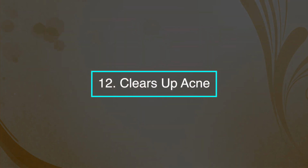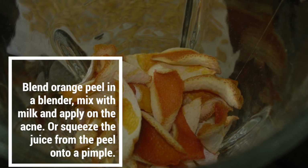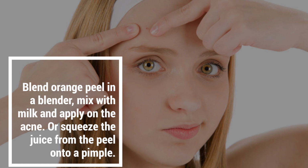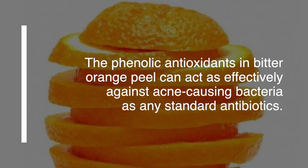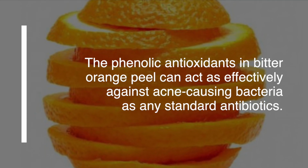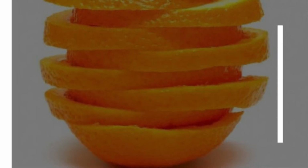Number 12. It clears up acne. Blend orange peel in a blender, mix with milk and apply on the acne, or squeeze the juice from the peel onto the pimple. The phenolic antioxidants in the bitter orange peel can act effectively against acne-causing bacteria as any standard antibiotic.